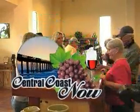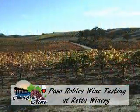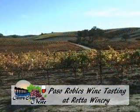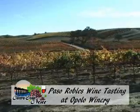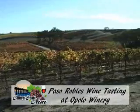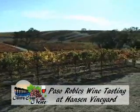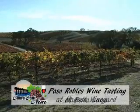Today we will be taking you on a tour of wineries in Paso Robles, California. Paso Robles wine grape growing region's climate is perfect for the production of award-winning premium wines. A long growing season of warm days and cool evenings give rise to vibrantly ripened fruit with dynamic flavor profiles that translate beautifully into your glass of Paso Robles wine.